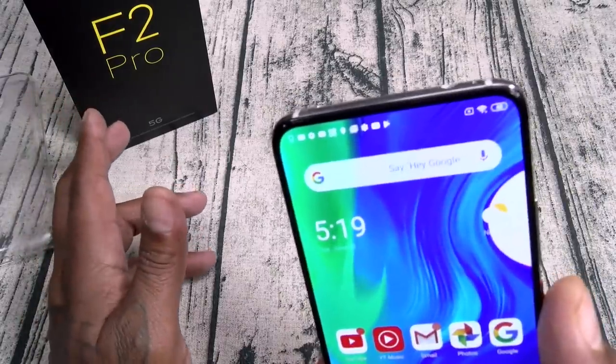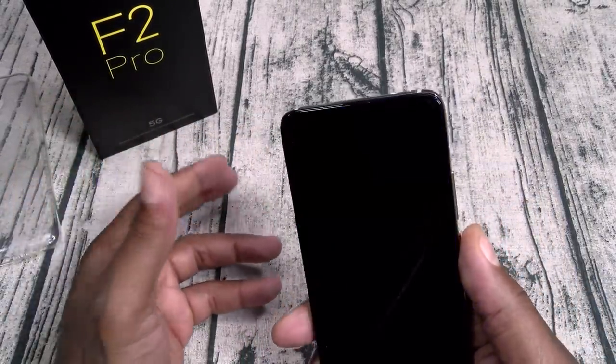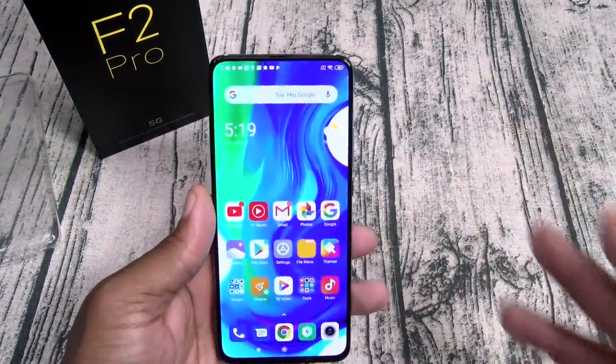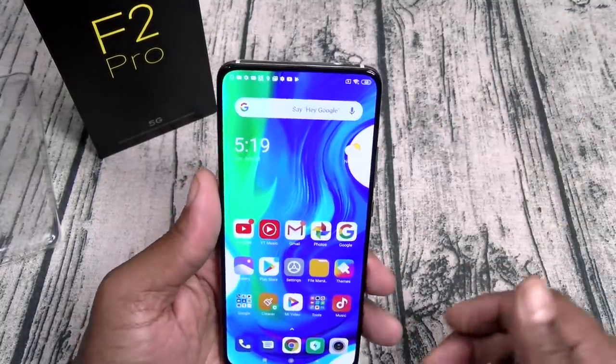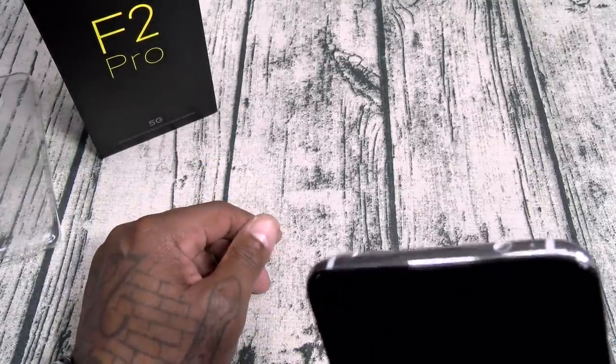Not only does it light up, but it has a sound. Now you can change the color of the lights, and you can also change the sound. But I am feeling this. I don't know why manufacturers like OnePlus stop making the pop-up selfie camera. I am feeling it. It gives you that James Bond feel. It just feels futuristic. Let me do that one more time.